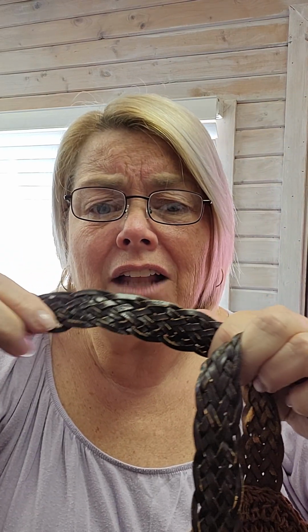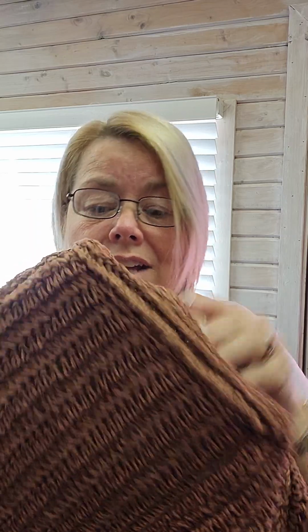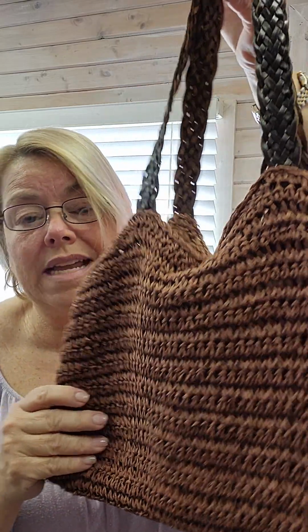Little bit of color loss on the edges, but again, as I've said recently, I normally would fix that, but it's a vintage bag. If you are interested in vintage bags, you want them to look vintage. So I'm not going to touch that. It is in excellent condition. There's no corner breakages, no holes in it. The front pockets are fantastic. The lining is all intact.